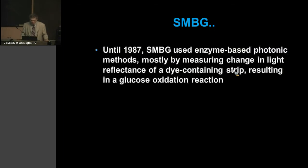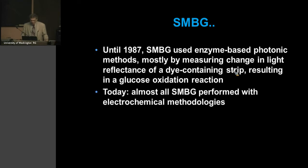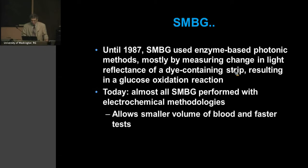As far as self-monitoring of blood glucose, SMBG, until 1987, this technology used an enzyme-based photonic method, mostly by measuring the change in light reflectance of this dye-containing strip, resulting from the glucose oxidation reaction. But today, the technology has improved, and this is all performed with electrochemical methodologies, and this allows for smaller volume of blood and faster tests.